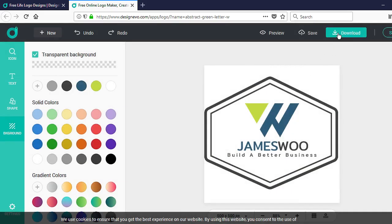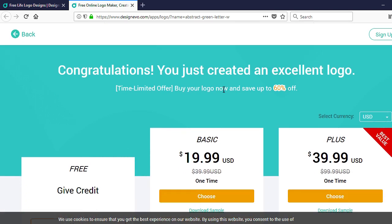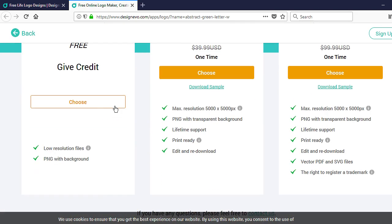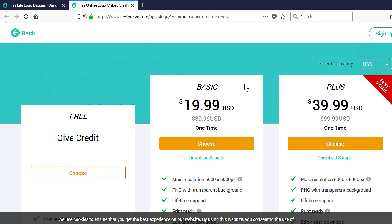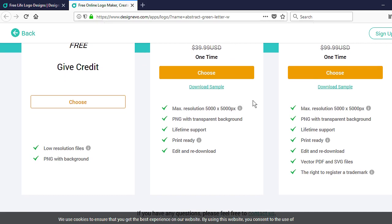Okay, so if you are ready to download the logo, you just click on download, and you're presented with 3 options. Now one is of course the free version, where you can give credit and it is low resolution with just a PNG background. The basic version is $19.99 US, where you can have up to 5000 by 5000 pixels PNG, print ready and edit and re-downloadable.